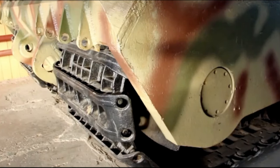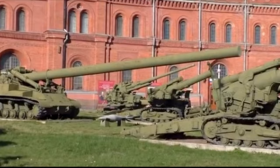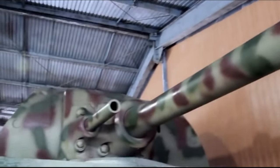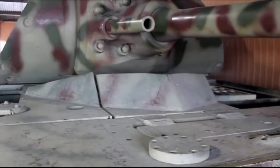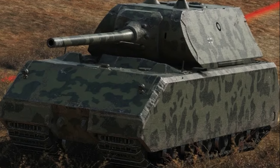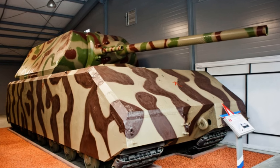The weight of the machine is a staggering 189 tons. Its armor thickness reached up to 2 feet in some places. Actually, it's this armor that resulted in such enormous weight. All this was done to counter the Soviet tanks, which had quite effective weaponry, although even a 4-inch gun could penetrate its armor. But the Soviets learned about this only after capturing the equipment. The armament for this super heavy tank was quite ordinary, no more than 6 inches.